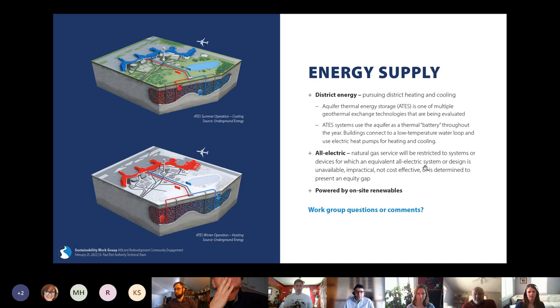Okay, then let's get into it. There's a lot of interest in district energy and geothermal. So we wanted to share that the site is pursuing district heating and cooling, and aquifer thermal energy storage, or ATES, is one of a couple of different geothermal exchange technologies that are currently being evaluated for the site.